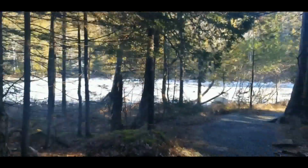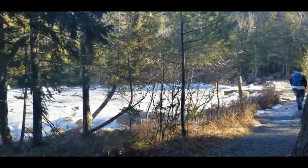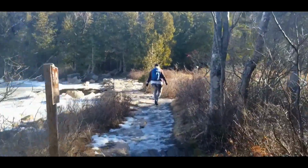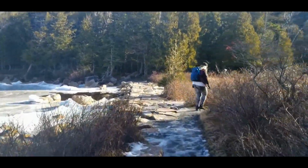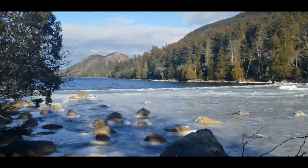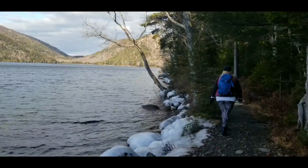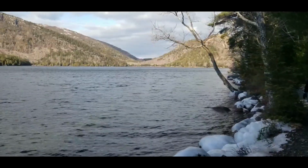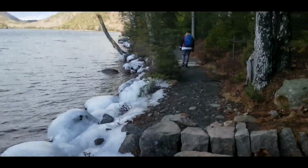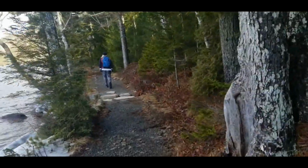Heading down the Jordan Pond path. This is one of my favorite parts of Acadia National Park. It's icy, obviously. Jordan Pond's a little frozen here. All right, there are the Bubbles. Right there. Ice Space Baby. I'm sorry, I know I do that in every video.